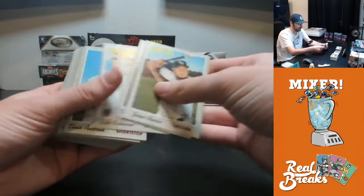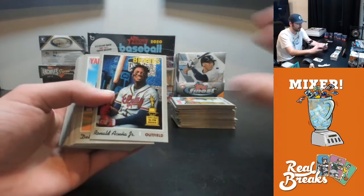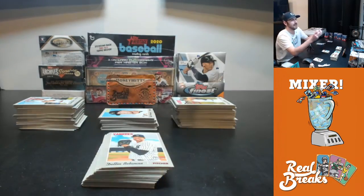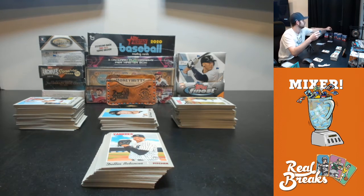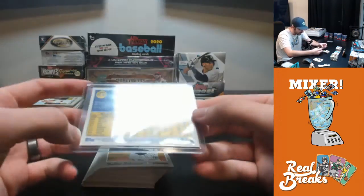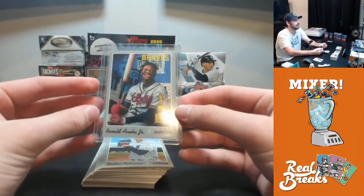All right, so here we go. Oh, Ronald Acuna Jr. Chrome, with a team name variation in the last one. It's numbered out of 999, going to the Braves for Andrew Ordner.